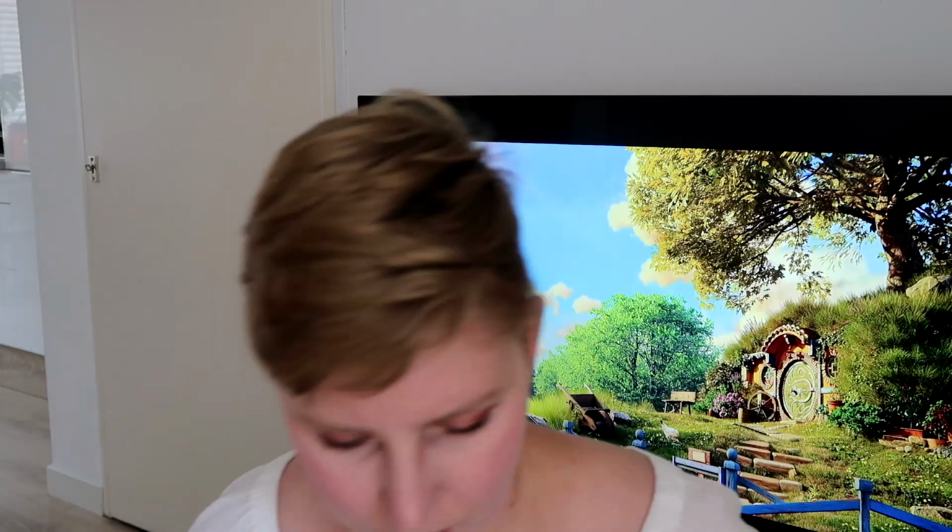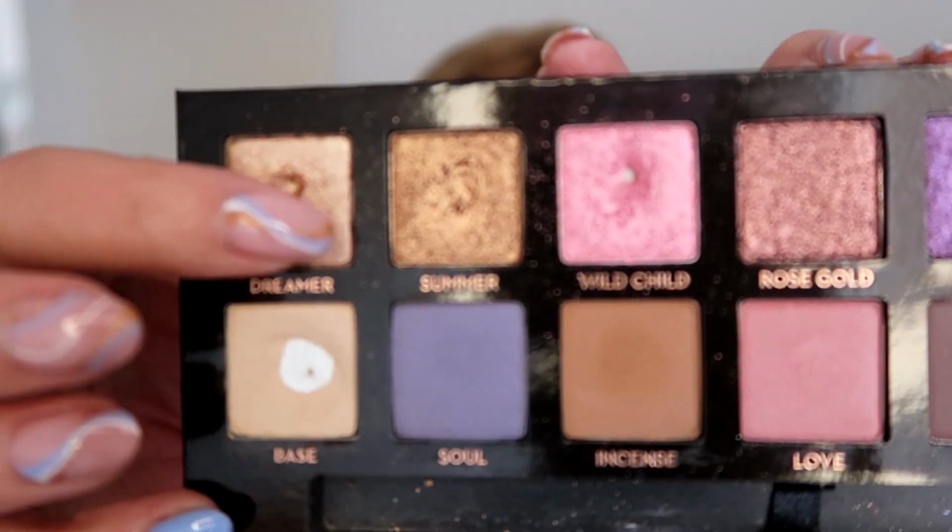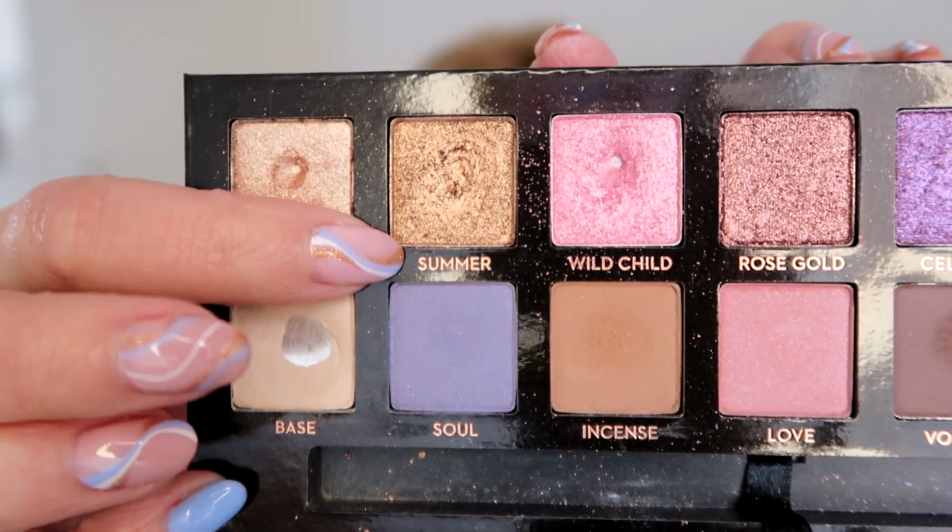237 comes from my ABH Norvina, and that is also a gold. So I think that would not really make sense to roll that in. This is Summer. Seeing as we already have that bronze and that yellow gold, I don't think I want to roll that one in.